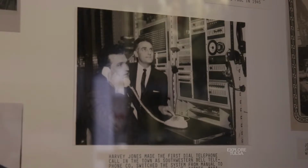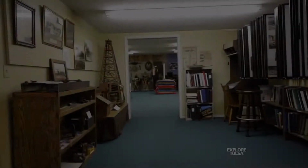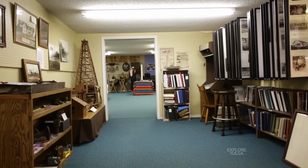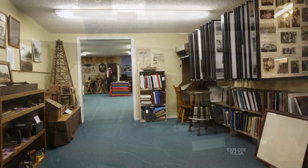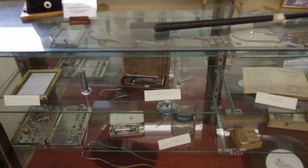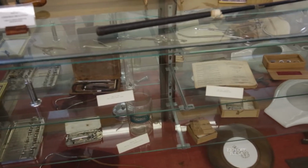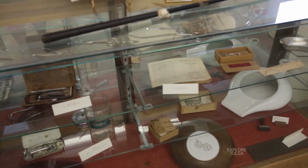The early day pictures of the early day settlers, Indian artifacts that we really don't know where they came from, but they are priceless. We have just things that, well, the history of our town is here.